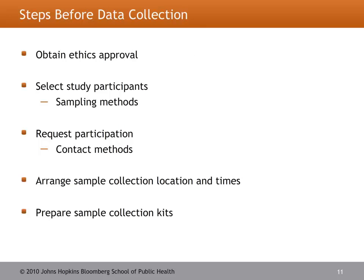Once you have your objectives and goals determined and you've decided which biomarker you want to use to measure or monitor secondhand smoke exposure at an individual level, there are several steps you need to take before you can get into the field and start collecting your sample. Those steps include obtaining ethics approval. Ethics approval is often needed when collecting personal information from a study participant, whether or not that's biological in nature. The steps necessary to receive this approval depend on your organization or the country where you're submitting the application to do the study.